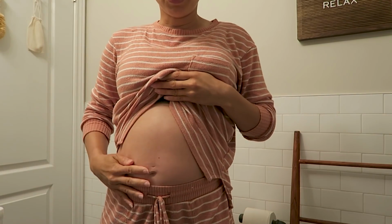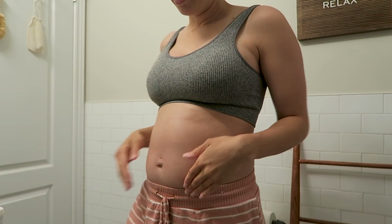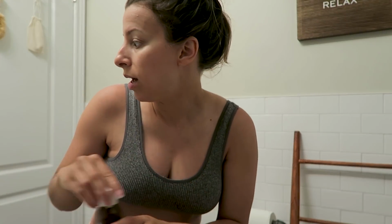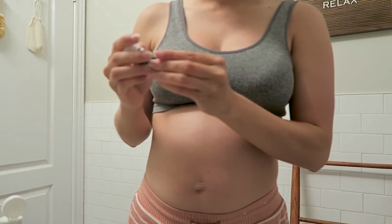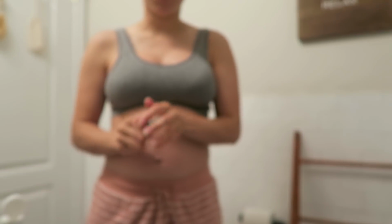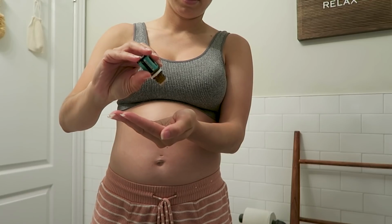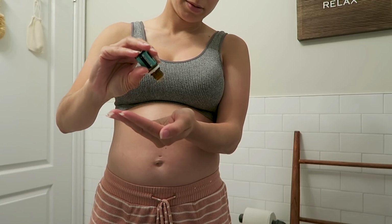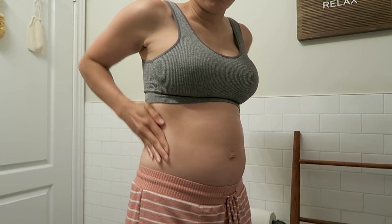So one of the things I do every morning and night is I put an oil on. So I'm gonna do a little belly oil. I've been wanting to actually make my own oil concoction, I just haven't gotten around to it, but I mix jojoba oil with this gentle baby oil blend. And it has some really soothing, calming oils in it that are also good for your skin. Just take some of that. And I do the sides as well.